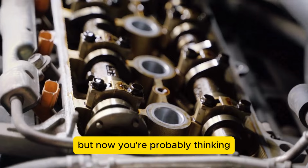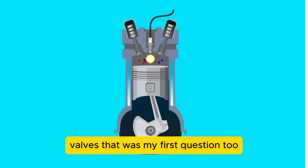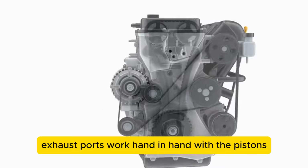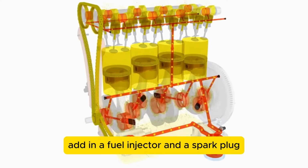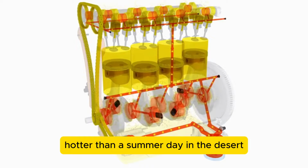But now you're probably thinking, how does this engine even breathe without those trusty valves? That was my first question too. It's like watching a perfectly choreographed dance routine. Intake and exhaust ports work hand in hand with the pistons, ensuring that air flows smoothly in and out. Add in a fuel injector and a spark plug, and you've got combustion hotter than a summer day in the desert.